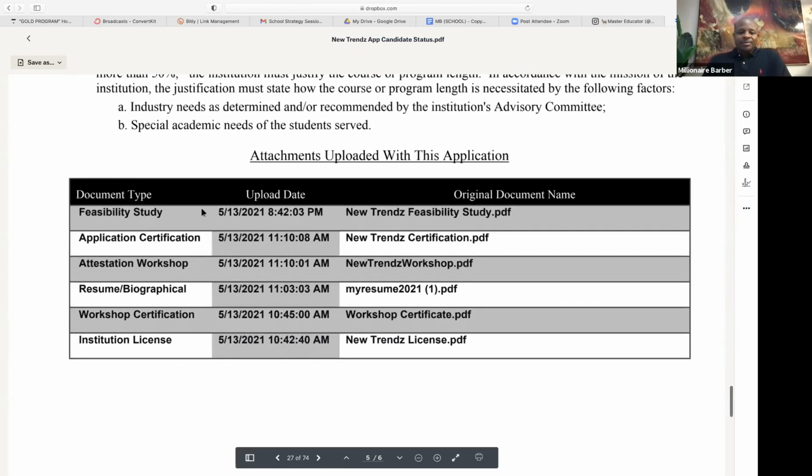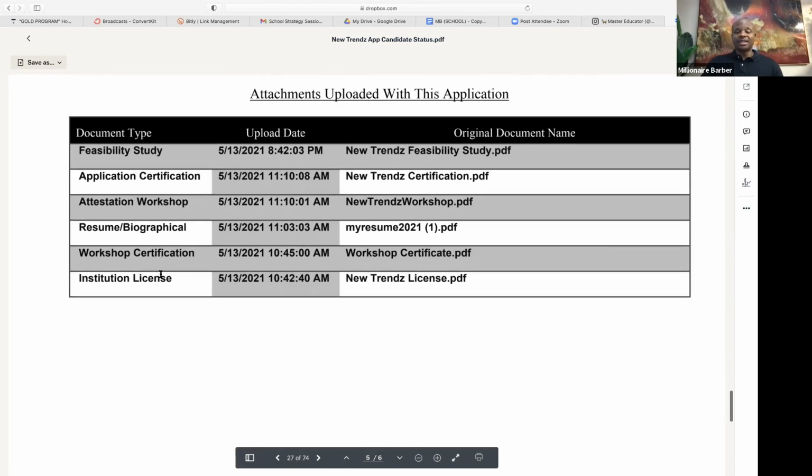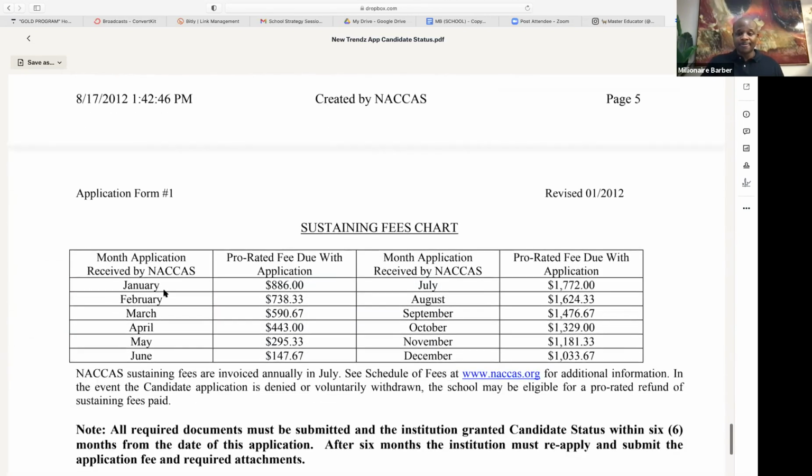So you see where we uploaded the feasibility study, the application, certification, esthetician workshop. That's where they went to a NACCAS workshop. Okay? The resume, the other workshop certification at NACCAS that they give you, the institution license, we had to upload that in the back portal.